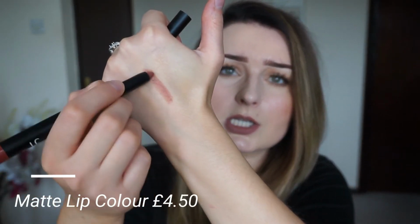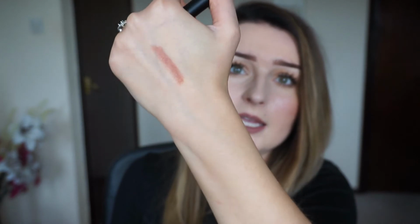Right, next thing, another thing from E.L.F. I got is, where is it? Oh yeah, it is this matte lip color in a shade Praline, and that's how it looks. I have tried it only once. That's the shade. It's okay. It doesn't dry my lips out. It stayed on okay. It didn't have amazing masking power. I don't think I'll buy any more of these because I just found them a bit okay. So yeah, that's that purchase.